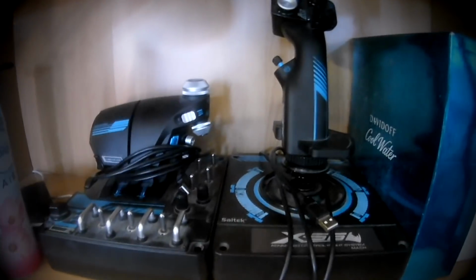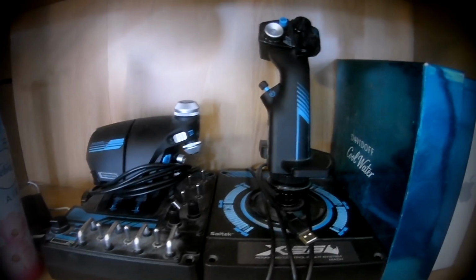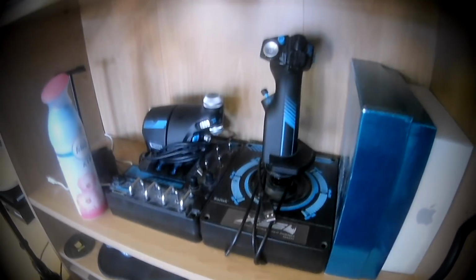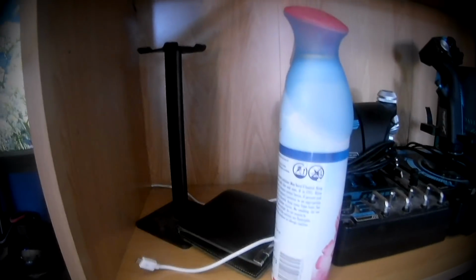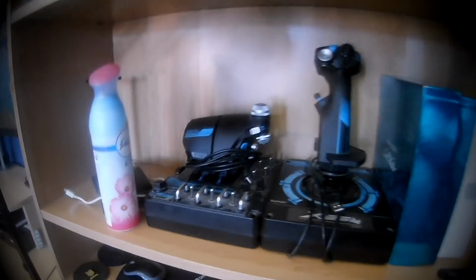Over here we have the absolutely superb Rhino X56 flight controller system. I love this thing, and I want to get more flight videos on the channel, but it's difficult at the moment, but we'll get there. We will get there. I want to get some DCS World stuff on the channel a lot. Really excited to do that.